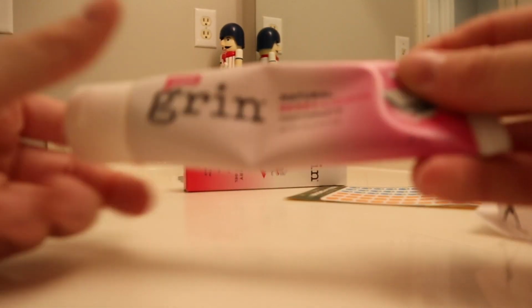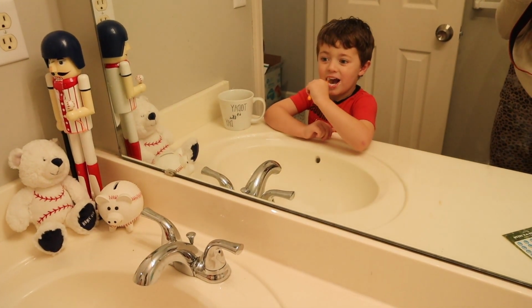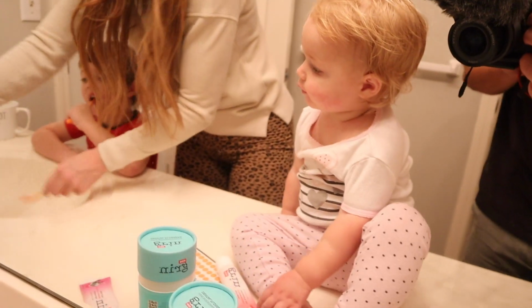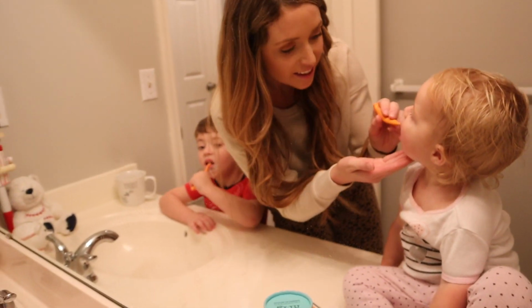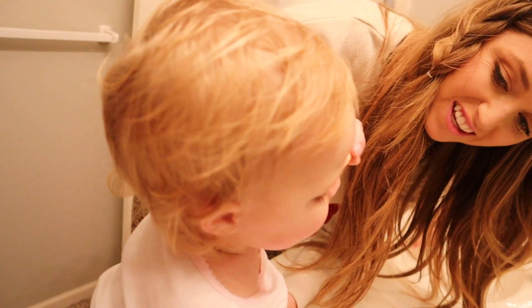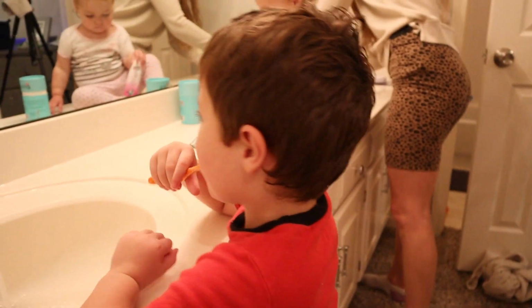So they have a couple different toothpaste flavors. Riker decided to use the berry flavor tonight. He is super great about brushing his teeth. He does it all by himself. I'll go in there and touch it up every now and again just to make sure we're doing a really good job. But I had a lot of dental work when I was younger, and I don't want that for the kids. I want to make sure that they're brushing their teeth twice a day and flossing as well.